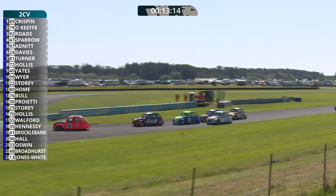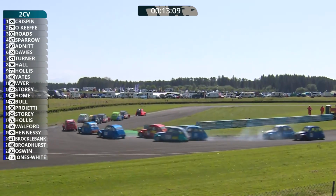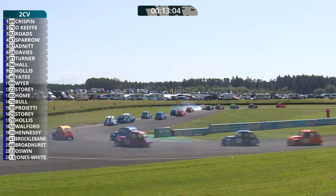So a bit of a change in the order at the front. Nick Crispin's taken the lead, and 97 has been shuffled back into about 4th place there. So it's all change at the front, because Gary Adnitz was shuffled back to 5th place.